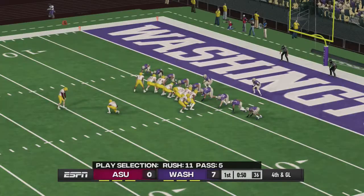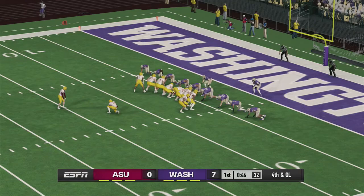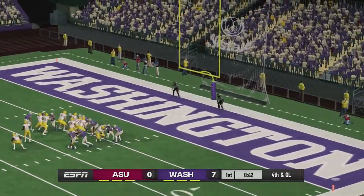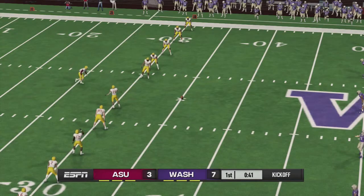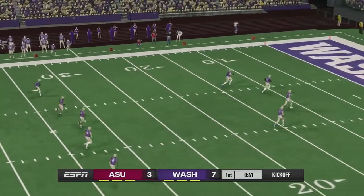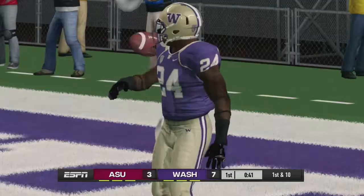It's 4th down. This one should be makeable. It's up, and it splits the uprights. Even though they gave up a field goal here, that defense is feeling pretty good about themselves right now. It could have just as easily been a touchdown. Arizona State ready to kick this one off. Excellent kick. This one's going to be down in the end zone for a touchback.